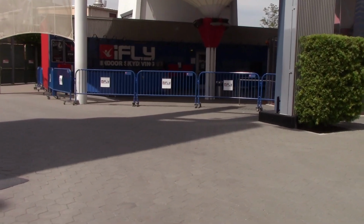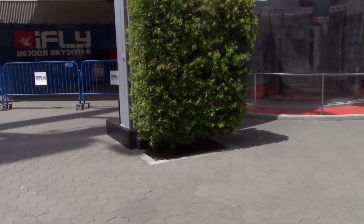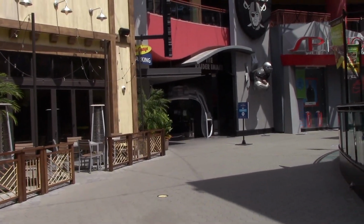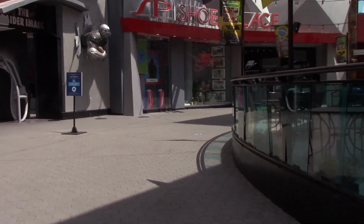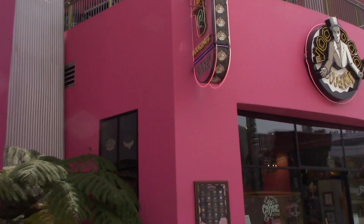It does look like they're getting ready to open up iFly because they got the glass around the side there, where you would go and say, hey, I want to do this. Margaritaville, unfortunately, is still closed. Raiders Image, unfortunately, is still closed. The Nike store, I think is open? Yes, it is open. The Nike store is open for business. Voodoo Donuts, that's also been open since day one.